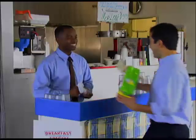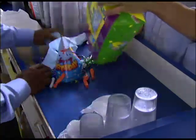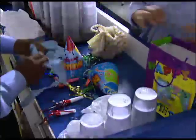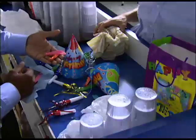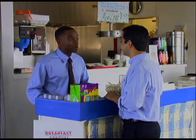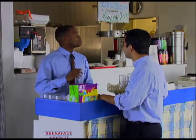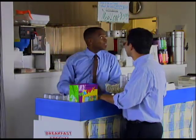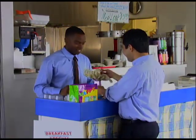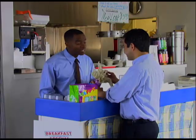Hi, Miguel. Hi, Mr. Jones. Look. Oh. Decorations. Balloons. Hats. Many things for Jane's birthday. Yes. We can put the decorations in front. We can put the balloons in the back. See? For Jane, for her birthday. Wow, Miguel. That's great.